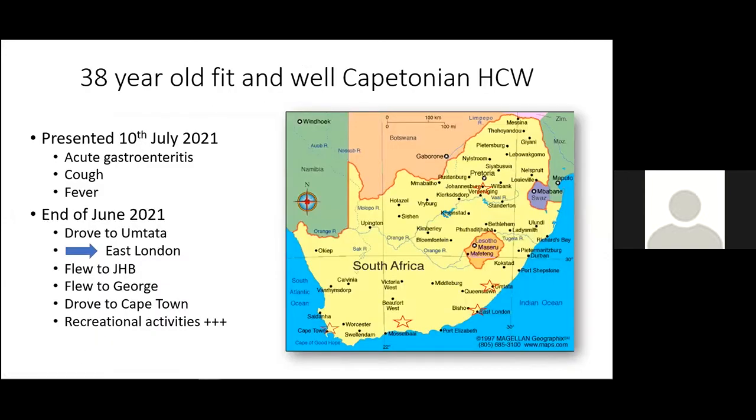So the case we're going to be looking at today is that of a 38-year-old female patient. She's a healthcare worker from Cape Town. She's got no medical conditions or comorbidities. She's HIV negative and COVID-19 vaccinated. She presented on the 10th of July to Odyssean Hospital with a 7-day history of acute gastroenteritis and more recently a 3-day history of cough and fever. She had no other symptoms of COVID-19.